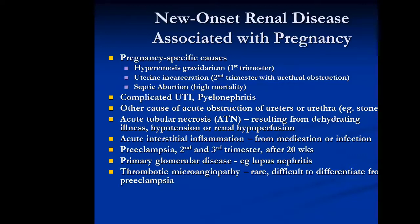Anyway, so you could see all sorts of things. ATN, common things being common, prerenal, AIN. Preeclampsia later on in pregnancy can cause renal failure or new renal failure. You could see primary glomerular disease. Actually, lupus tends to flare more during pregnancy, okay? So don't short count that. And this thing called TMA, you'll rarely ever see that, and it's hard to differentiate.